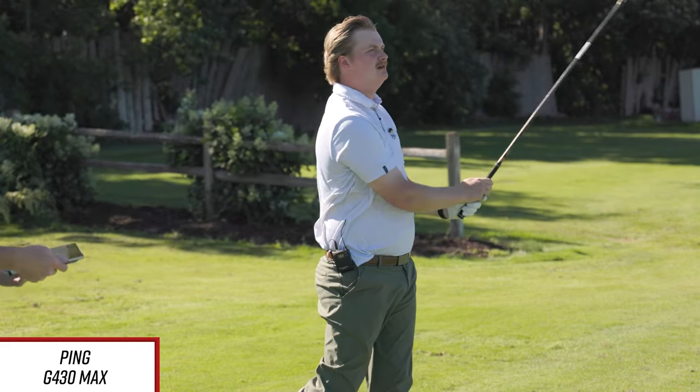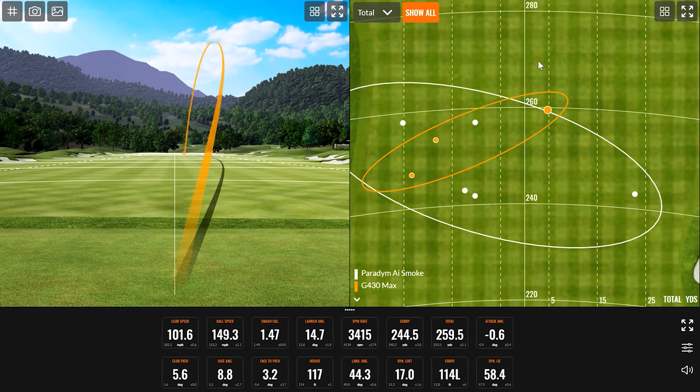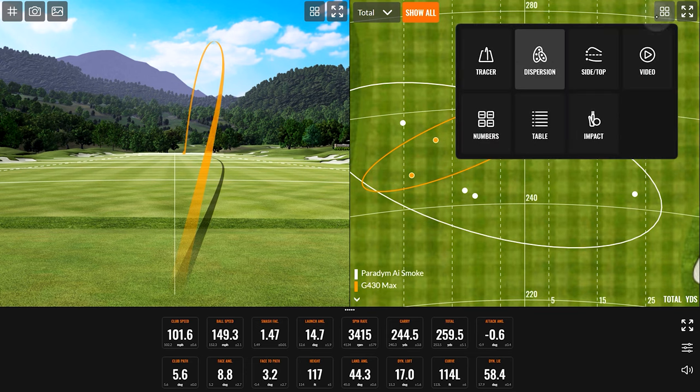All right. I'm curious on this one because you definitely got a little bit behind that one. Yeah, but it might knock the spin down, and it looks like it. I mean, it looks like it's still one, like it went out there. All right, so ball speed jumped down to 149.3. Spin was 34.15, so the carry was actually 244.5. So one of your longest carries so far.